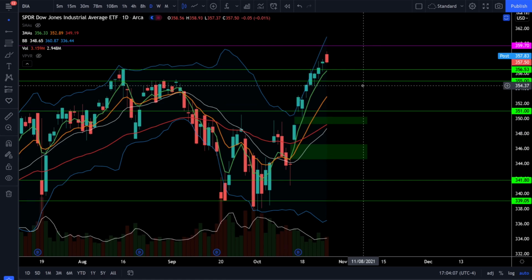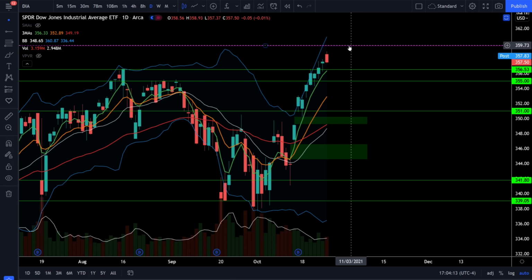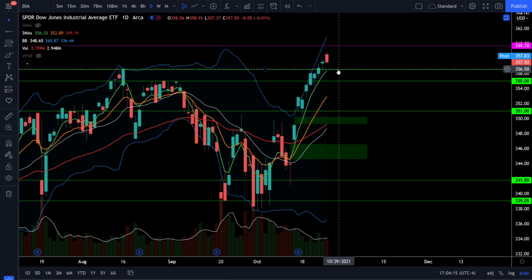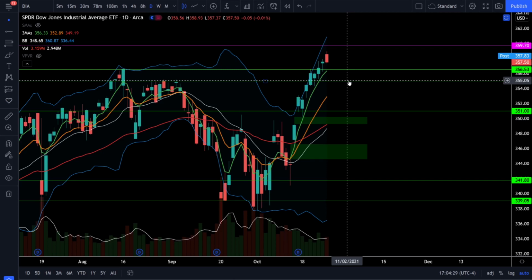On the Dow Jones, we were flat on the day, but at one point we were trading at 359, so we're very close to that new all-time high price target at 360. Downside support levels will be 356.5, 355, and then the strong support level at 351, and the gap close is right around 349, but I don't expect to see that gap getting filled at this time. So by far the strongest support level is going to be right around 355, so watch that area closely.